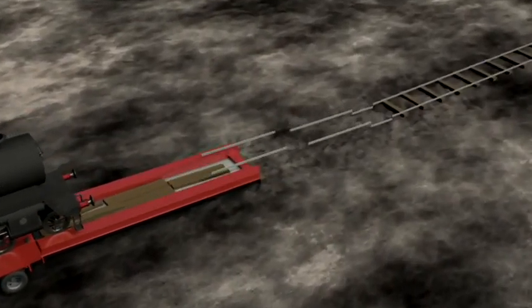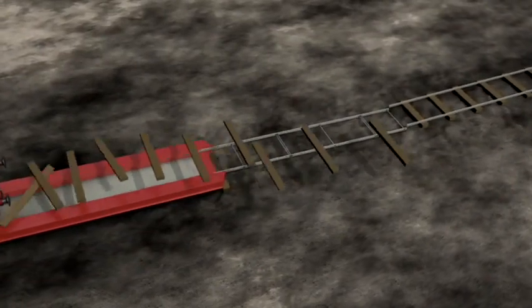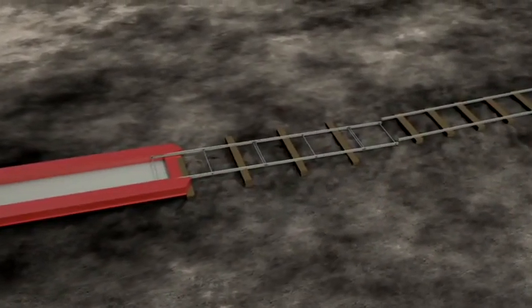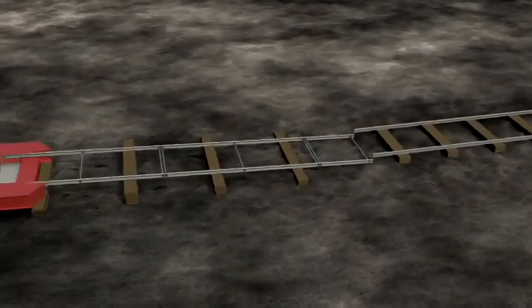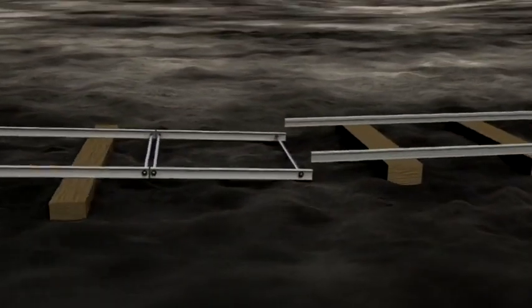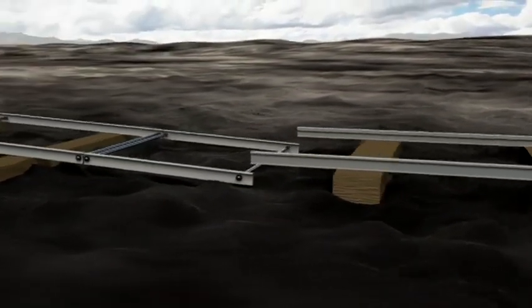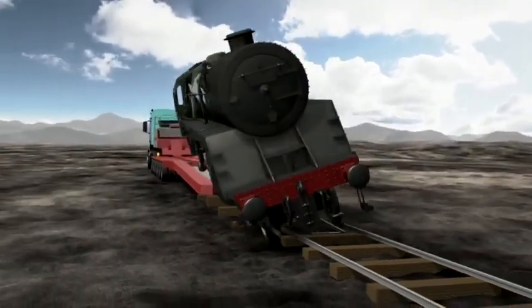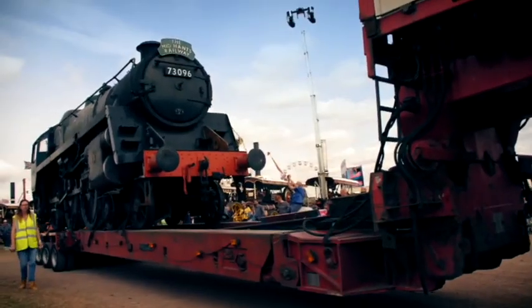The team must build a reinforced ramp in line with the track to reduce the impact of the uneven surface. Then, they need to pull the engine carefully to transition smoothly down the ramp onto the track. There's just one problem. The display track is raised above the ground. If the ramp doesn't connect flawlessly, this last stage could spell the end of the line for this fragile locomotive. Apprehensive, but you just have to close your eyes.